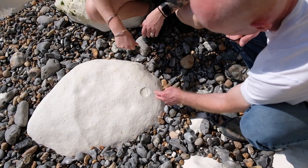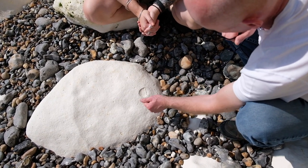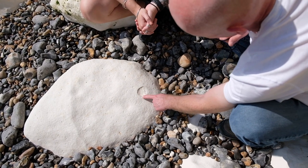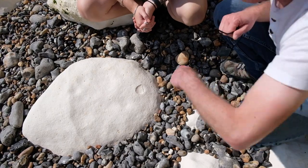And this is chalk inside as well? Yeah, it's chalk inside and outside. So yeah, you can clean it right back to just shell. So this is the actual shell, which is now calcite.